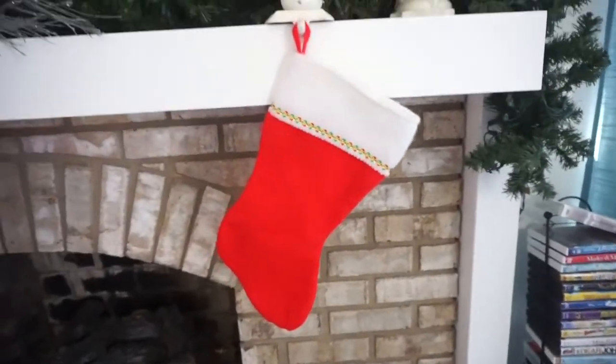So to be honest, I'm not quite sure if some of this stuff is going to fit in the stockings just because they're not very big. So we're going to see how this works out and I'm going to hope for the best.